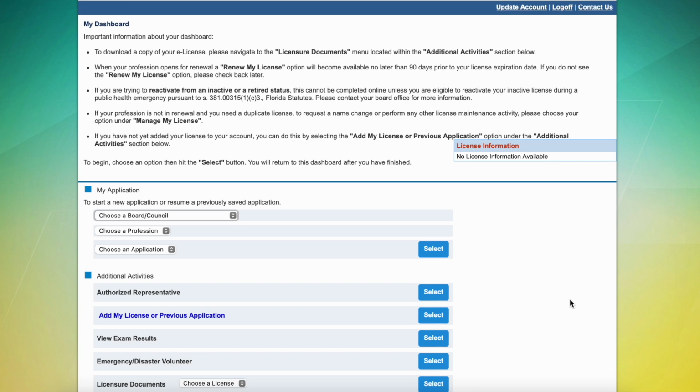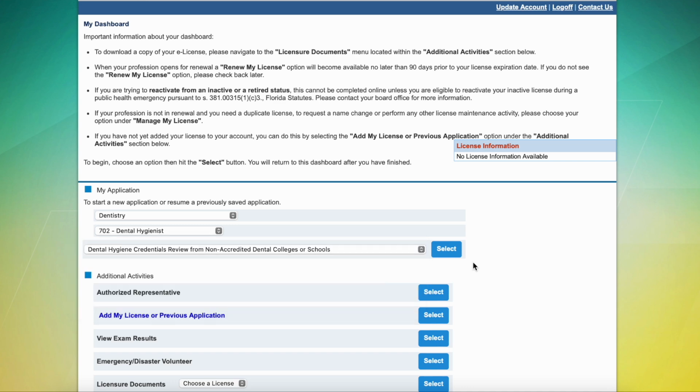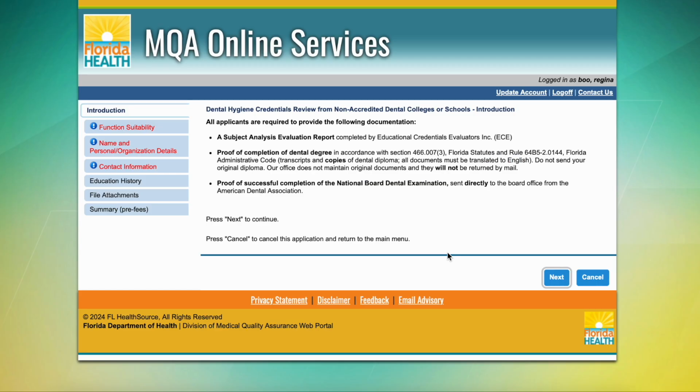So we choose dentistry. The profession is dental hygienist, and we have to select dental hygiene credentials review from non-accredited dental colleges or schools. Okay, so we select that. Then we go to the next page, and they already tell us right here that we have to request a report from the ECE, which we have already done. It's already on the way to them.